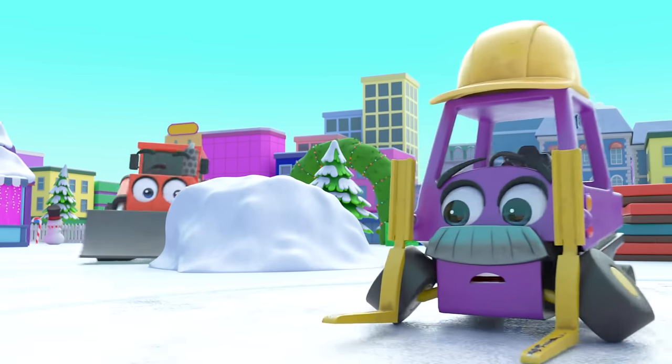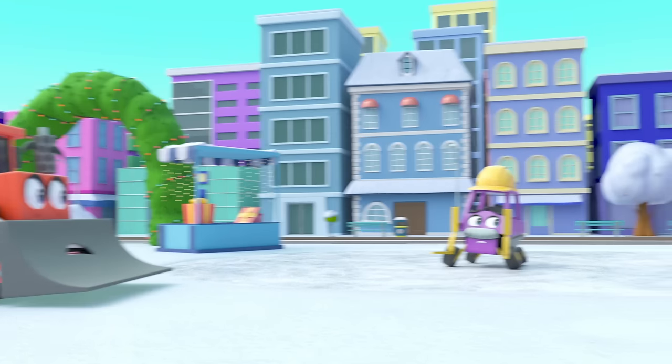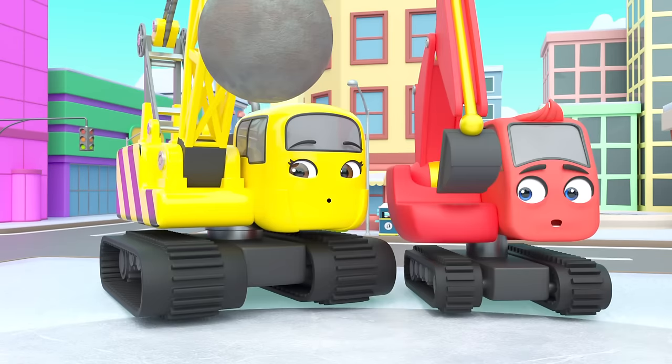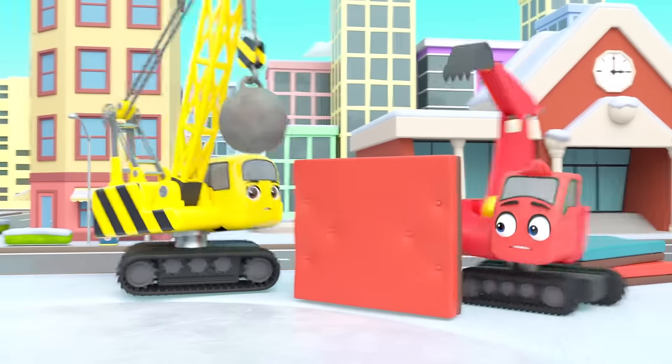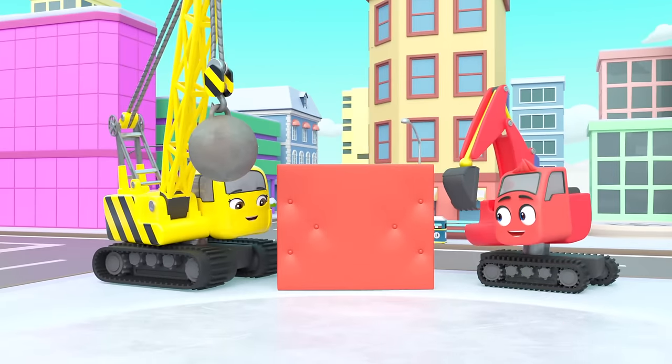Oops, Mr. Rubble is on the ice. His wheels can't grip. He's sliding. Ooh, quick! Digley and Dazey can move the barrier so he doesn't crash. Phew! Nice work.